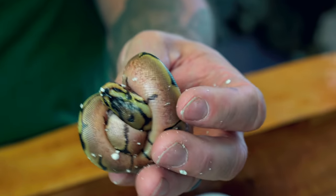And again, you can see the wobble isn't there. With the wobble, you'll see it'll come out and start to flip around and stuff like that. That's not the case with these guys.